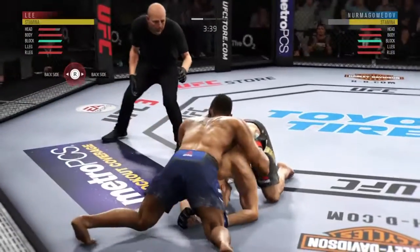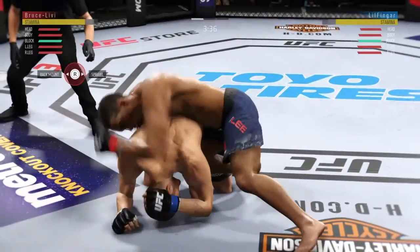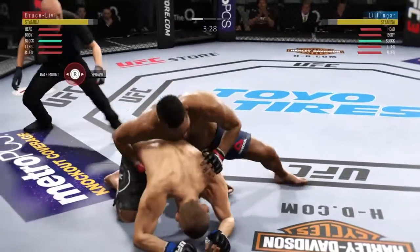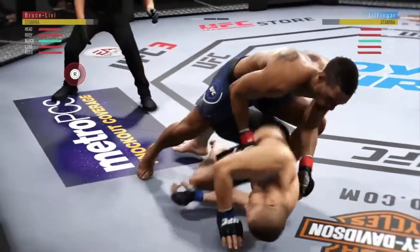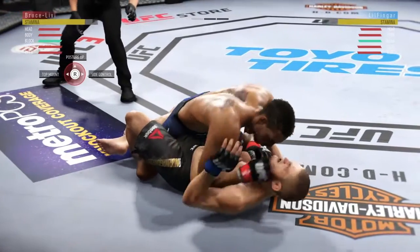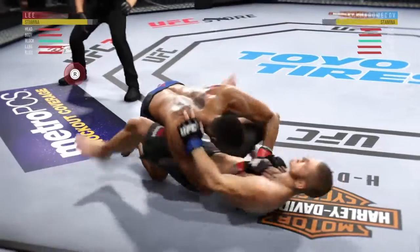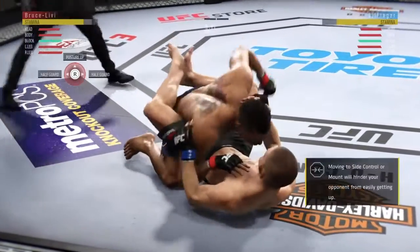Excellent movement on the ground here, always trying to better his position. Oh, that hammer fist attempt defended well. It's blocked. He's doing a great job of moving and transitioning here on the ground. Big body punch. In full guard here.